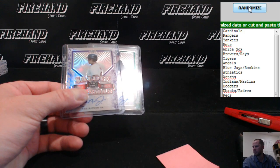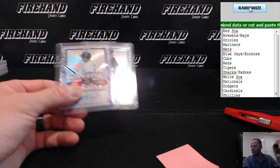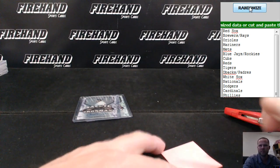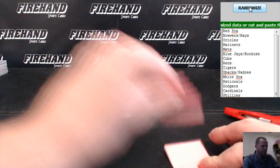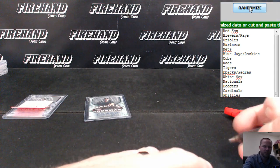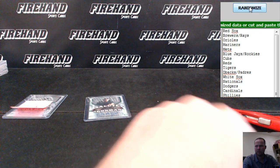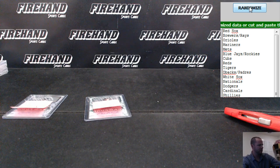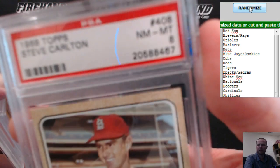One, two, three. Red Sox and the Brewers-Rays combo. Red Sox is BK Pod. You get that purple. And the green goes to E. Durix, man. Oh, the green. I think the Carlton was an 8. Near mint 8 on the Carlton.